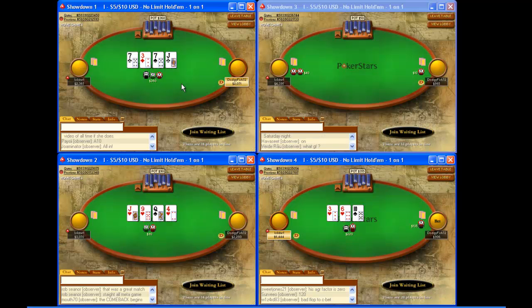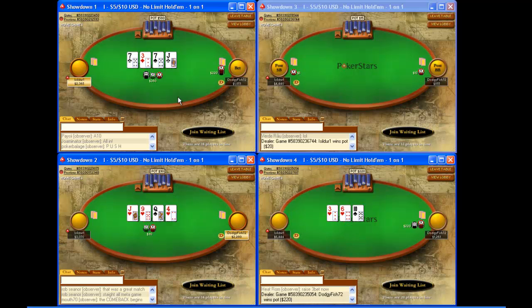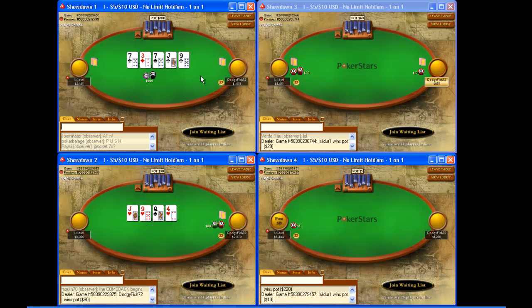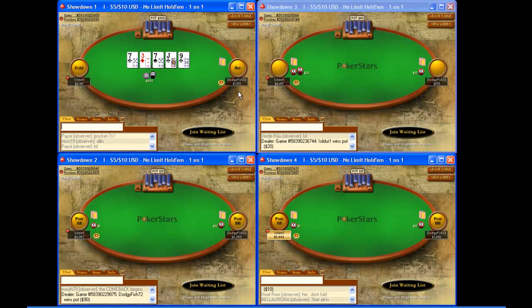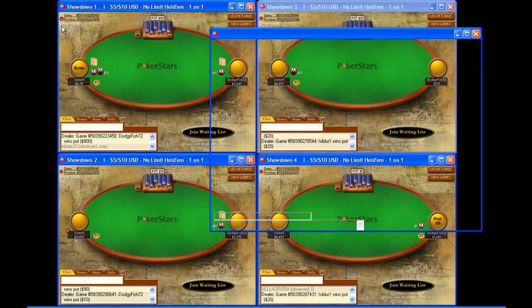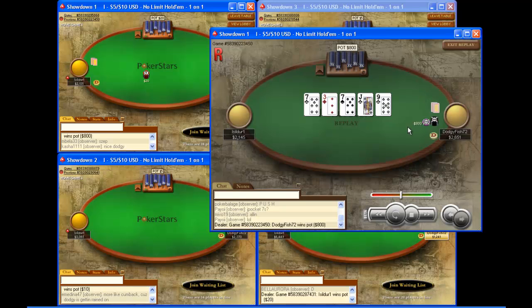Decent pot here. Once we get to the turn, there's 360 in the pot. 7-7 leads for two-thirds of pot, called. Checks. He's got to have a jack. He might have a flush. What's he chasing there? Shoves, folds. Well, he's got to have a house or a flush there, or at least the 7 to shove there.